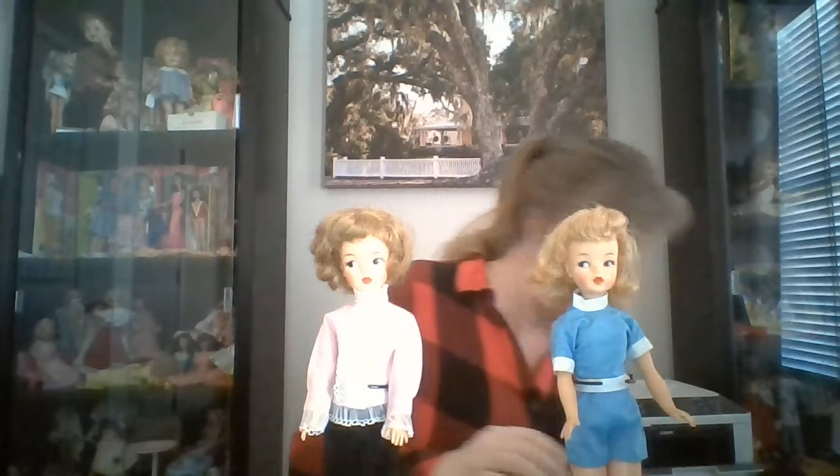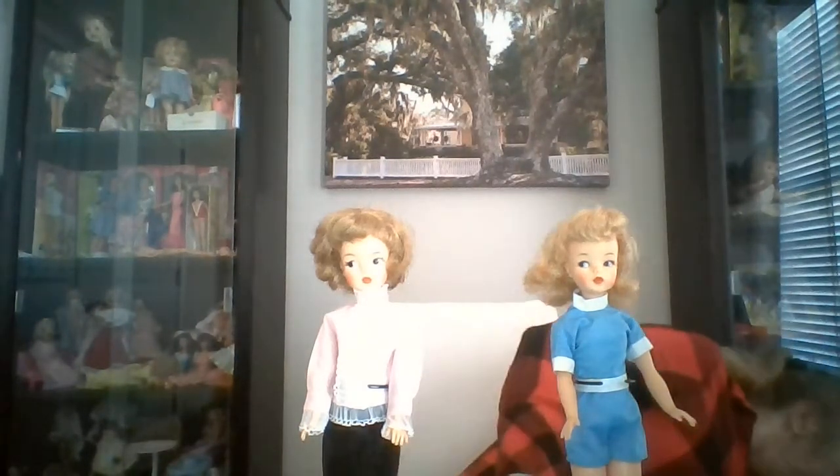But I dropped something here. I dropped this little plate of fruit that came with this outfit right here. This is velvet pants and a pink shirt, and my camera's not really good in this lighting, but this is a little bit darker blonde. You can see she's got the side glance like the Skipper doll from Mattel. But so there's Tammy, and I have to read some of this because I can't remember.